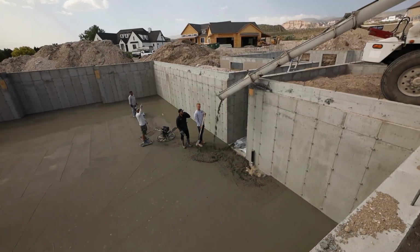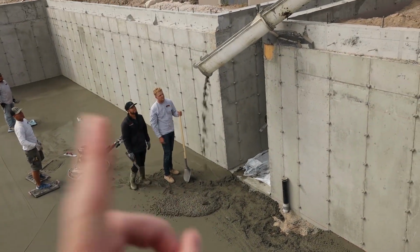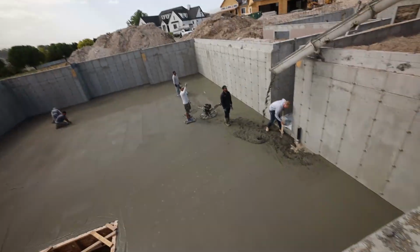Check this out, boys. We are pouring today. This is the real deal concrete. This is the good stuff, not the knockoff, straight from Geneva. So I got a late start this morning. I kind of slept in a little bit longer than we were planning to.